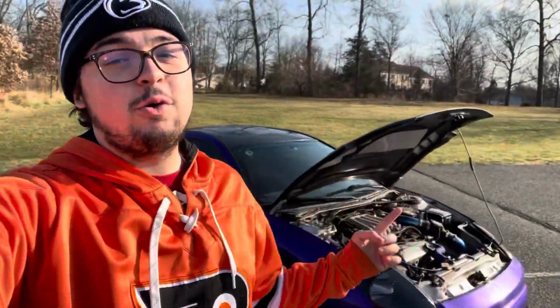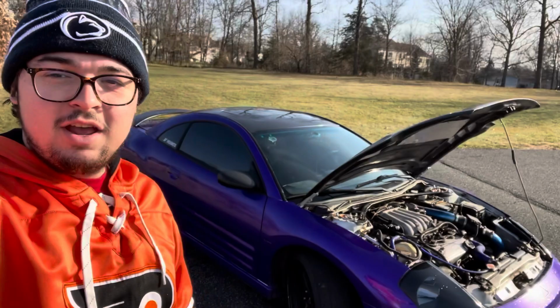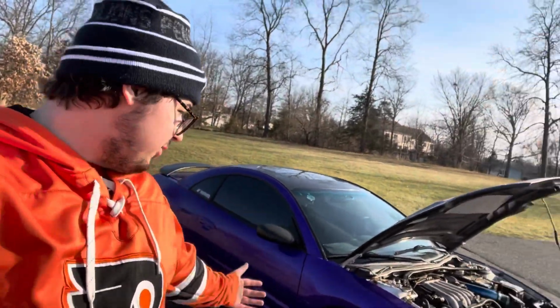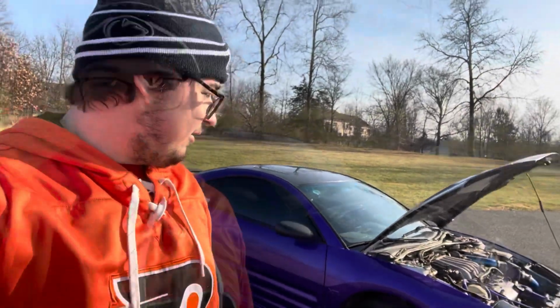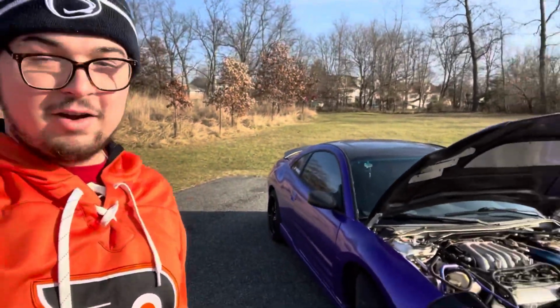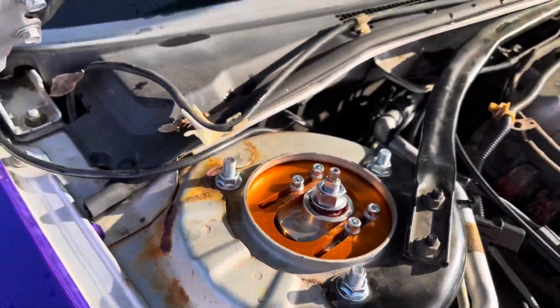Alright, so then at number 4, we're going to go with coilovers. So for coilovers, this is a pretty easy one for me. Not only are they a very simple install, but they improve the ride quality of your car. It looks way better with a stance like this too. Like the wheel gap on these Eclipses, I don't know if y'all know, but they suck. Like they really suck. So coilovers, ride quality, just the overall look of the car, it's 100% worth it. I recommend it to anybody.